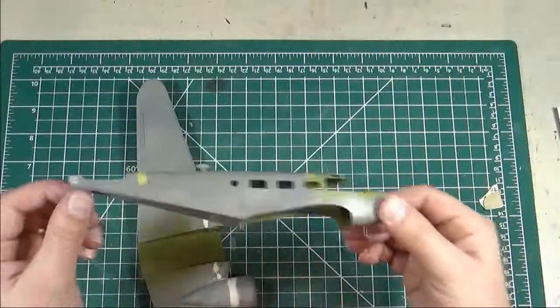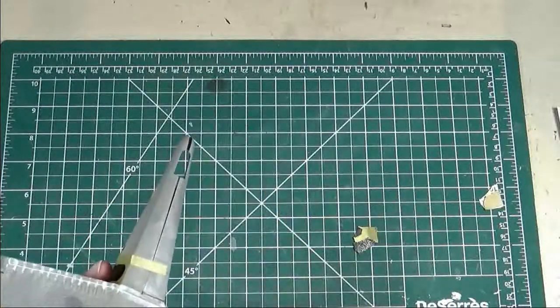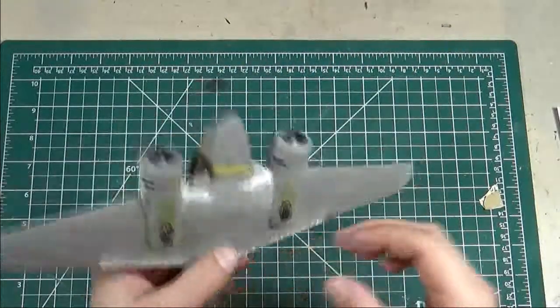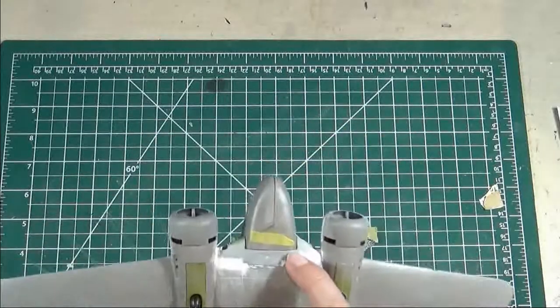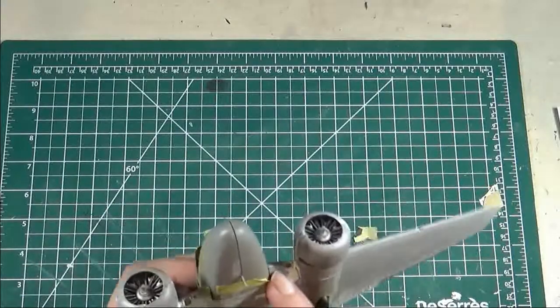I have had the fuselage taped together just because I love putting it together and taking a look at what it's going to look like when it's all put together. So I've just been popping this on and off all the time. Just loving the look of this thing. So getting close to getting this ready. You'll also see here at the front there's quite a bit of work that's going to need to be done in here to clean all these seams up.